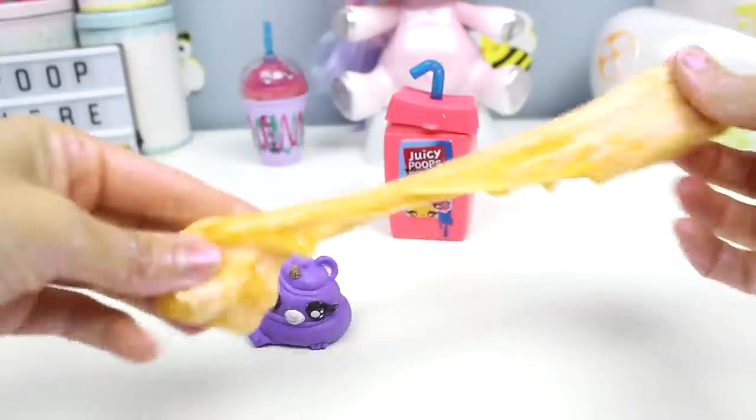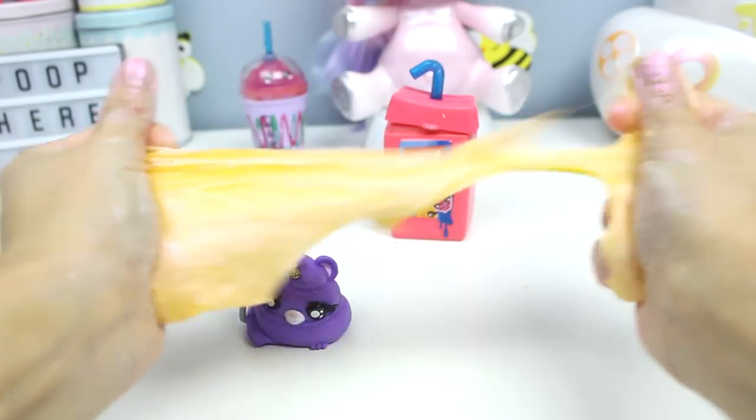I really hope this doesn't stain my hand. I know I'm not doing this the way you'd like to see it. I'm just trying to get it into a form. Stretch.